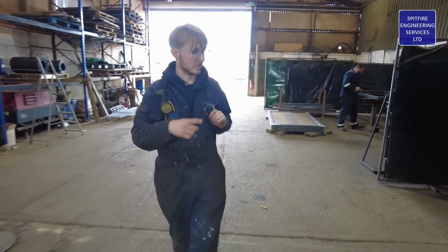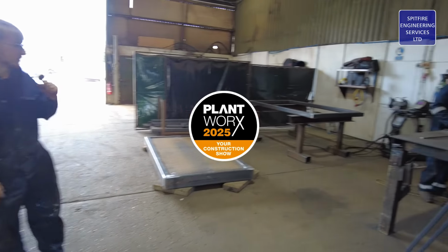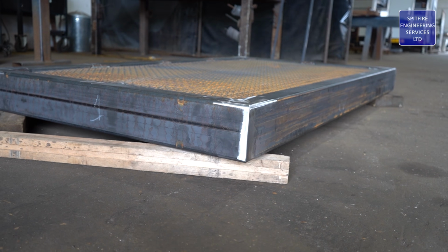So leading on from the eternal seat, we're coming over to the site bank. This is the site bank that we're going to plant works at the end of next month. So this is with the redesign.